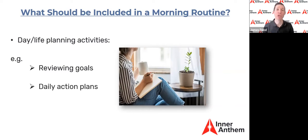Maybe you also want to have a look at your daily action plans, your to-do list, for example. Maybe you've written them the night before, or maybe you're going to write them in the morning. Whatever it is, there's advantages and disadvantages of both approaches, but at least looking at what you've got to do during the day, as long as it's not creating that real stress and negative emotions and negative thoughts, it should be something that is positive and you're enthusiastic about.